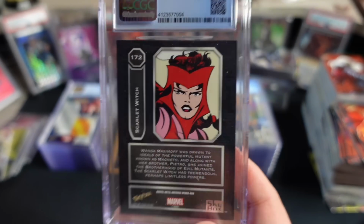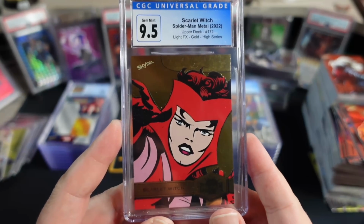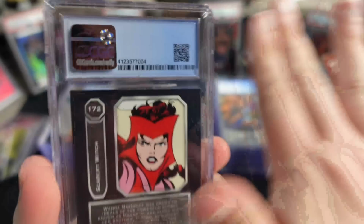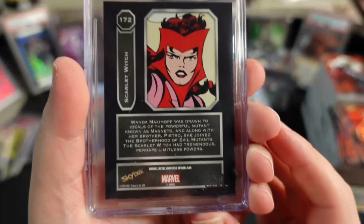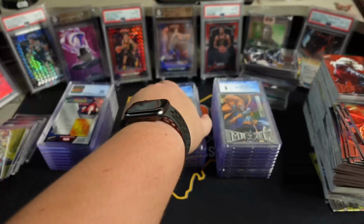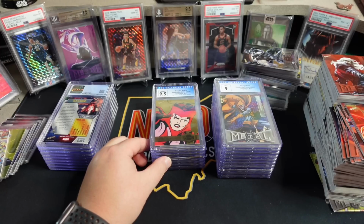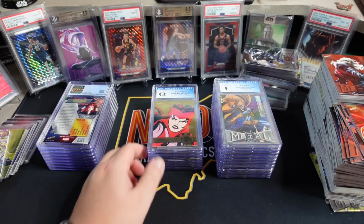Same thing, Scarlet Witch here. I think this is a straight gold. Yeah, gold. And that got a 9.5. So once again, with cards in hand, it's probably a little bit easier than on camera, but I definitely feel like I have a pretty good feel already for what is going to get a 9.5 versus a 9, at least at a quick glance.